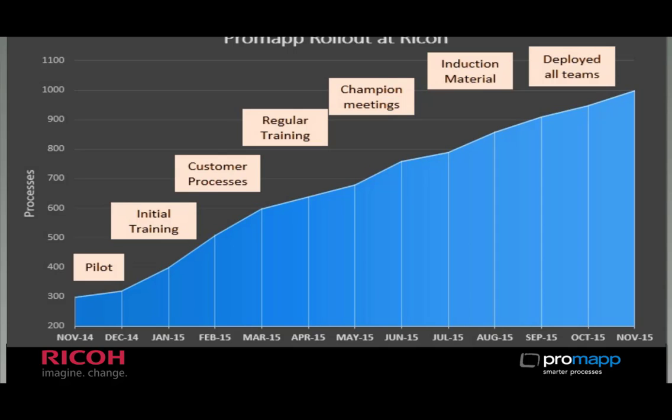So for me personally, it was a very big insight that if we gave adequate training to people and if we showed them how to use the system, and if you made a compelling case and had regular comms, that people wanted to get their content into one single system that was easy to use. And proof of the pudding was the fact that after 12 months we had almost four times the number of processes that we had to begin with.